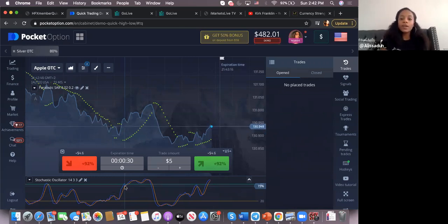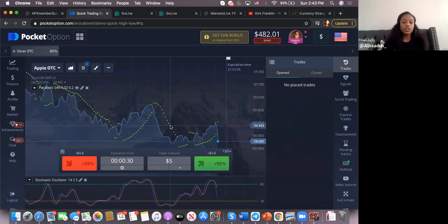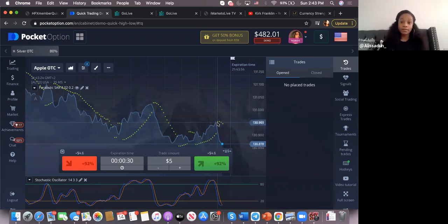Now I'm going to cross-reference this with my parabolic SARs. If price is above our SARs, that means the market is buying. If our SARs are above our price, that means the market is selling. So what I'm going to do is cross-reference all of this. For me right now, I need double confirmations to see what exactly is going on. The SARs are moving in real time, which is great.